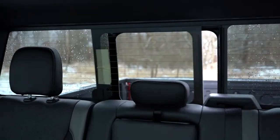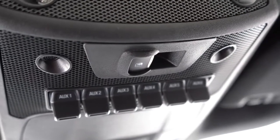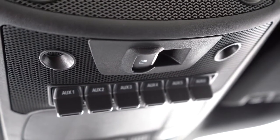That's just my personal opinion, but you can adjust that by using the button on the roof of the Raptor here just in front of the aux switches there, but that's going to be how you're going to open and close that one.